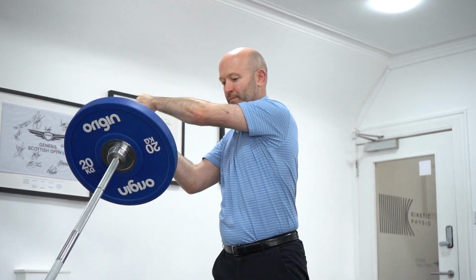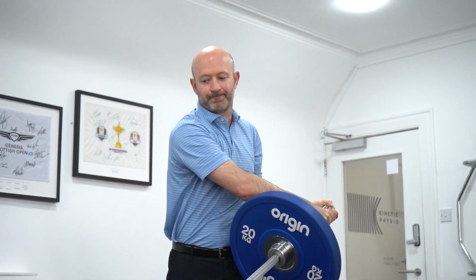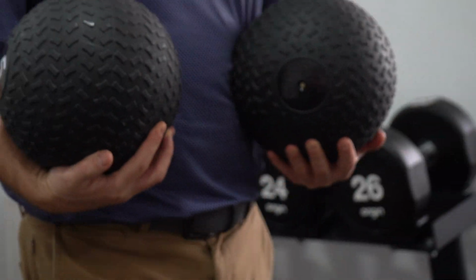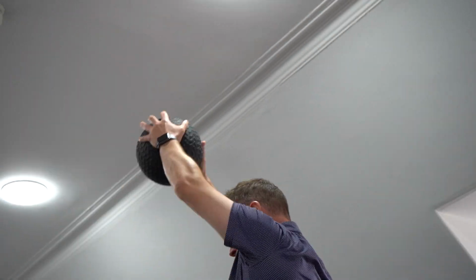From a rotational point of view as well, we've got the landmine press, we can use that, and we've also got slam balls and things as well. So we've just about got enough room in here where you can throw them, and again with the floor here you can slam those into the floor.